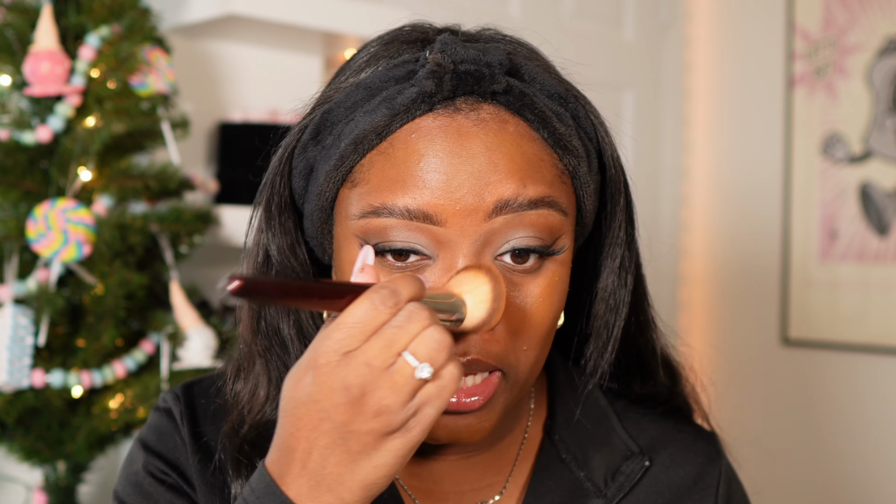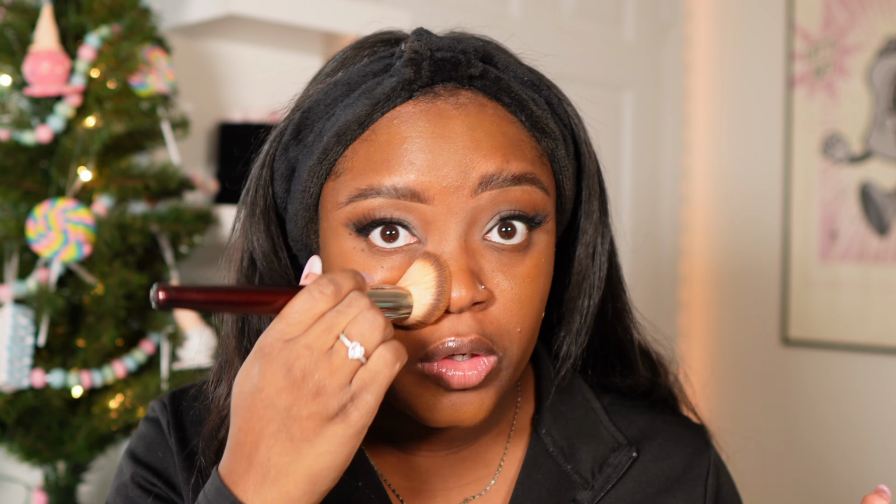I am using the BK Beauty 101 brush just to blend this into the skin, and it's not an overly glowy foundation. I just feel like it has that healthy kind of look to the skin. Still has that coverage, still has that smell that I like. So I'm loving it. Low-key kind of looks matte because I put on that matte primer, but it still has a little bit of a glow to the skin.